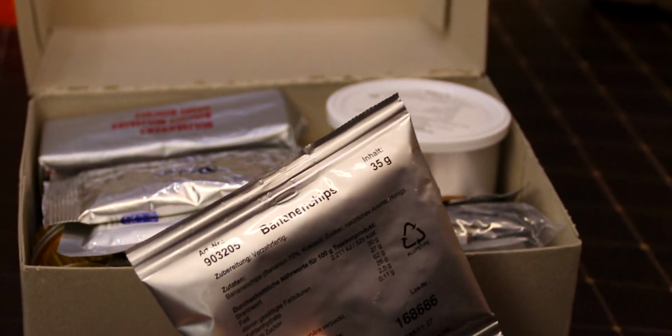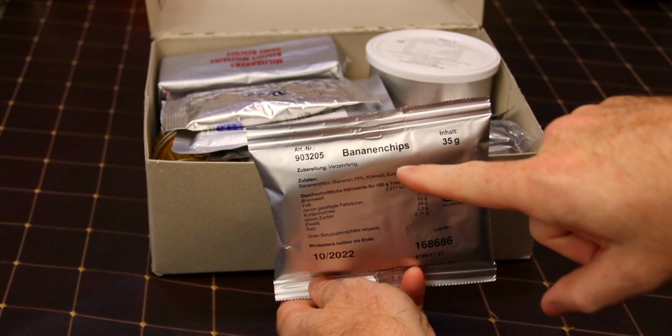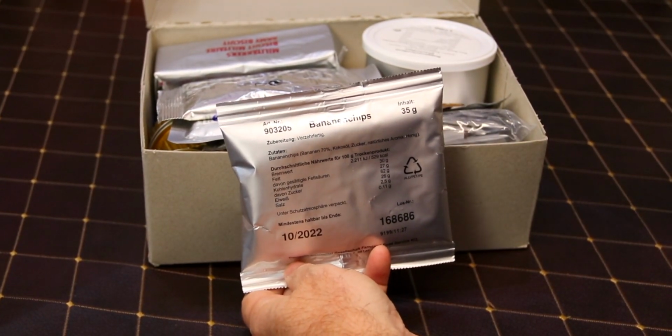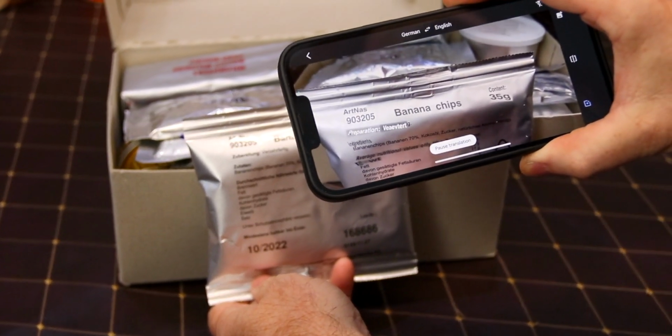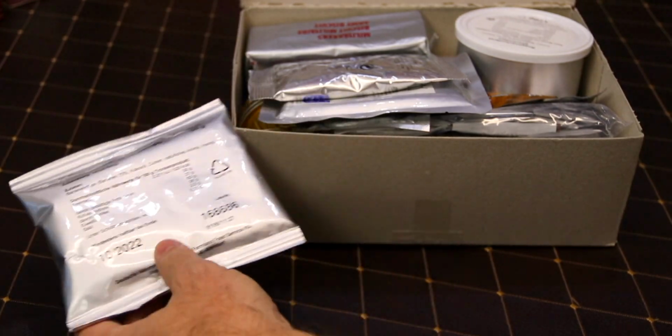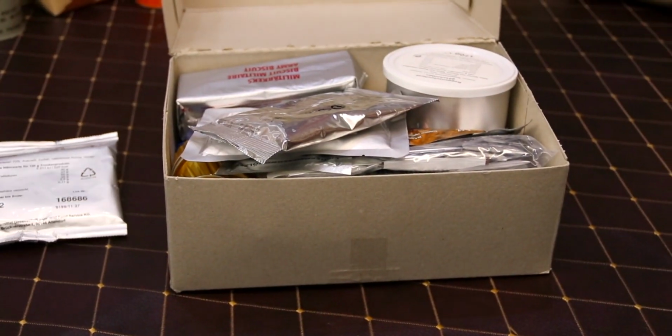We have some banana chips. And a lot of German stuff is pretty close. French is also the same way. You kind of have an idea what's going on there. And so we have there again expiration at 10/2022. So it is a nice fresh ration.